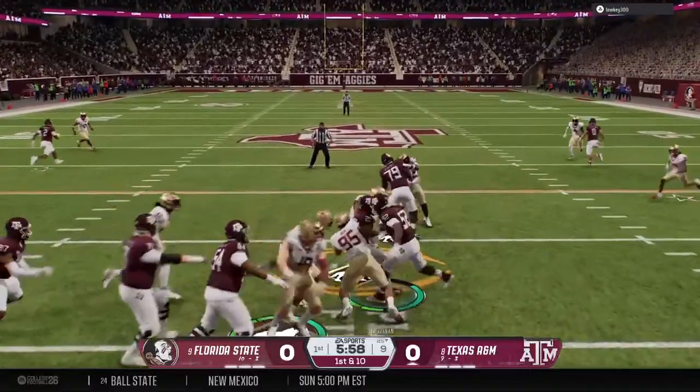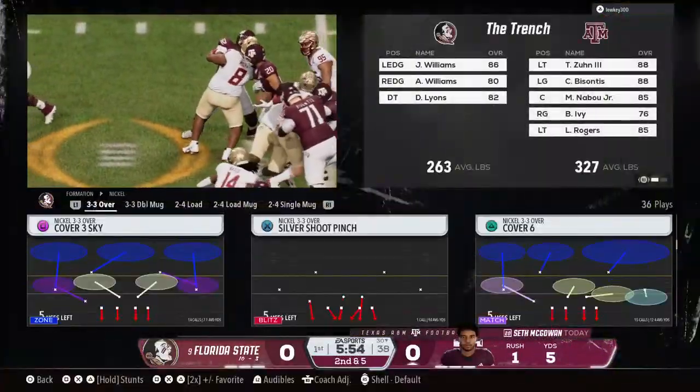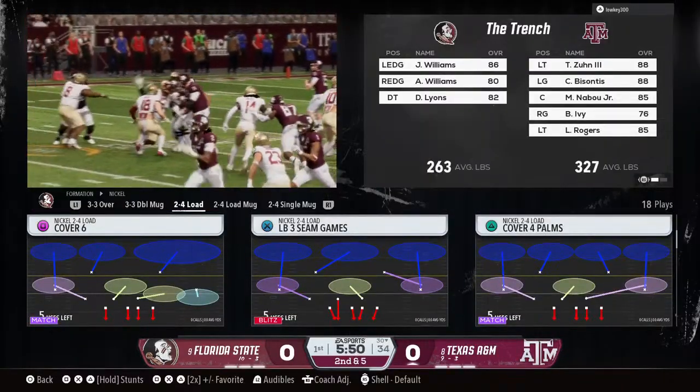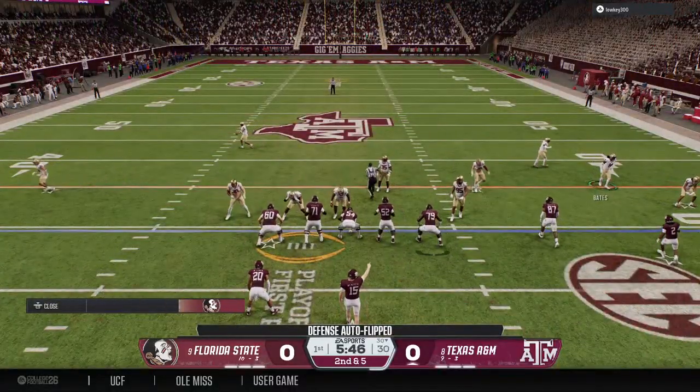Takes the handoff. Gets McGowan. Moves the ball up to the 30. Nice solid run here by this back. Did a nice job of just kind of finding that lane, pick up some positive yards. They're on 1st and 10. Getting set. Here's 2nd down.